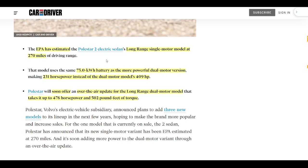So I'll wrap this video up. The long range single motor is going to have 270 miles of range with the update, and it'll be using the same battery the dual motor version has, but it will only have 230 horsepower instead of 409. And then they also will have an update for the dual motor, which is going to add their horsepower up to 476 with 500 plus torque. And pricing for these updates will be released later this month, but I think I did read somewhere that it's going to be around $1,000. So you guys let me know if that update is worth it. In my opinion, I think it's a great first step. It shows that Polestar is continually designing and trying to do improvements for their current models.